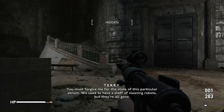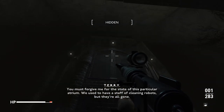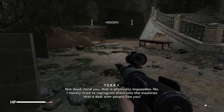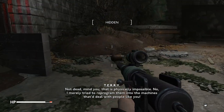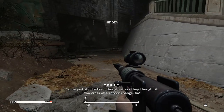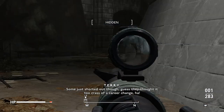You must forgive me for the state of this particular atrium. We used to have a staff of cleaning robots. Oh, wow. They're all gone. Not dead, mind you. That is physically impossible. No, I merely tried to reprogram them into the machines that would deal with people like you. Well, that's just rude. Some just shorted out, though. Guess they thought it too much of a crass career change.